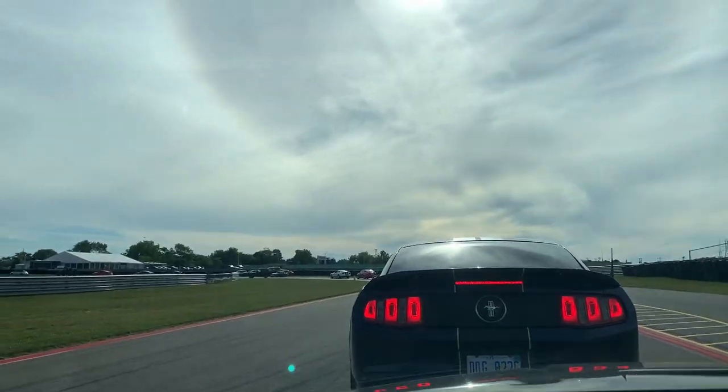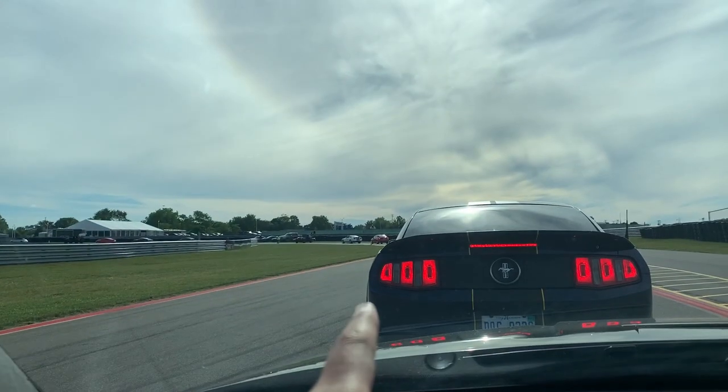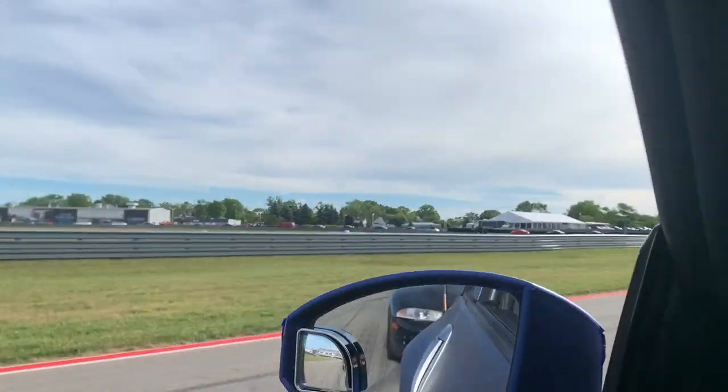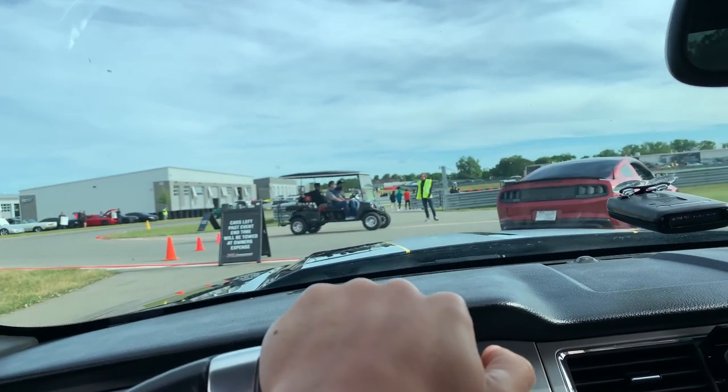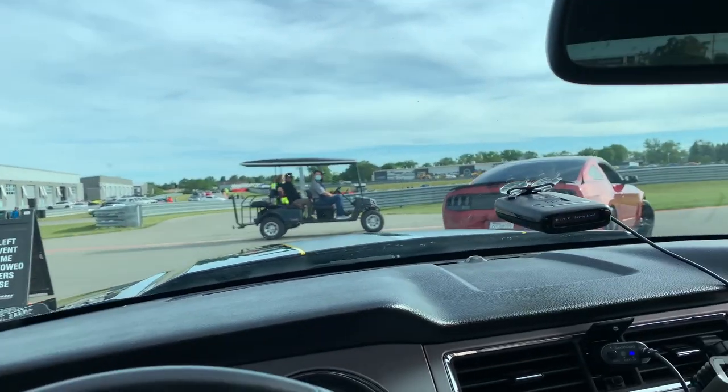But if some of you guys aren't familiar with the M1 racetrack, obviously we're literally on the track right now, and people, as you guys can see, back into their spots all around the racetrack. So almost 2,000 people are going to be here, which is crazy to think about. But luckily it's a wide open space.